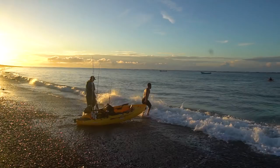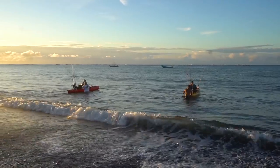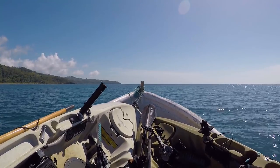All right, guys, so we're back here at Los Buzos Resort on the southern coast, the Pacific coast of Panama. One of my favorite places in the world to fish. It's day one out here. We're launching right now. We got about four kayakers in the water so far. I'm here with Mike Ponce, who you guys probably remember from some of the Fish Village trips, like the San Clemente Mothership trip.